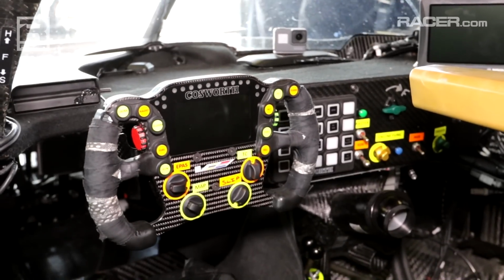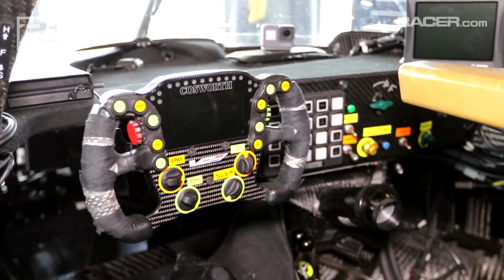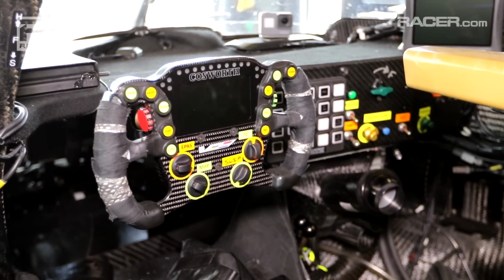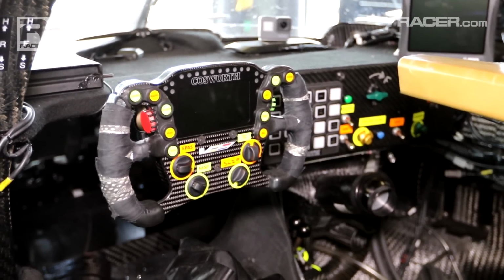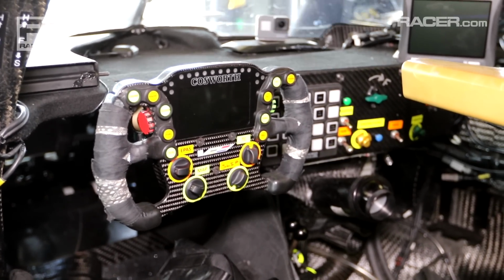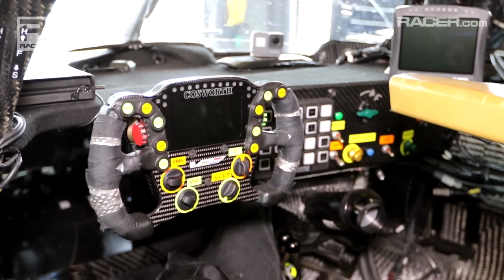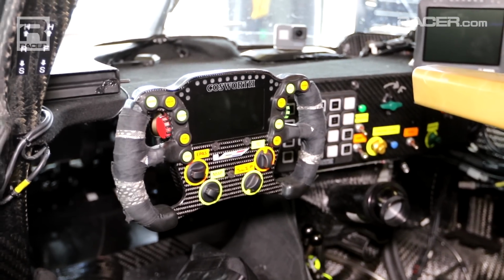This is our fancy new Cadillac Cosworth steering wheel. As you can see, there's a lot of little things on there, but it's basically whatever every driver needs. It's right in your face, so you don't have to look around in the cockpit for it. They've got engine map, power steering, traction control. The two knobs on either side are dash page and dash brightness. So for nighttime, you want to dim it so it's not blasting you in the face. Then everything else you use as you go: pit speed, flash your lights.